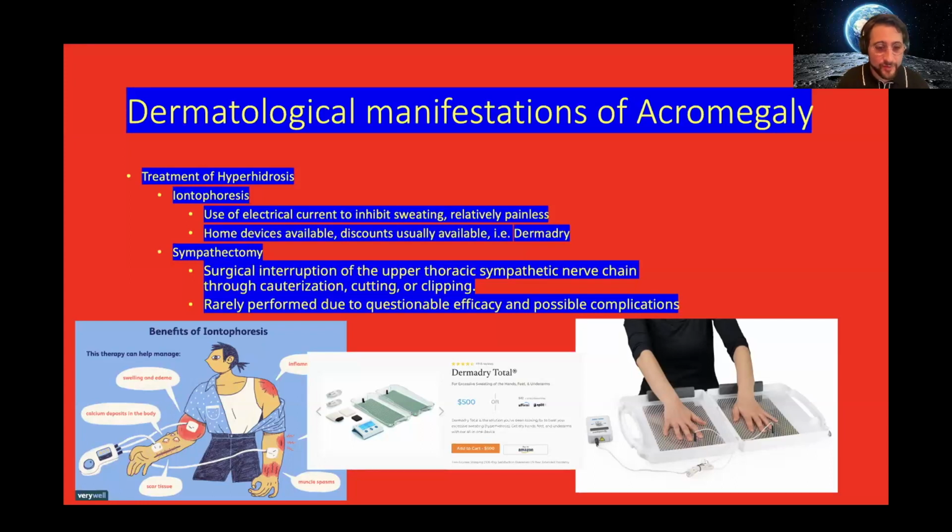The other one that historically was used but has gone out of favor is a sympathectomy. It's the surgical interruption of your upper thoracic sympathetic nerve chain, which controls sweating and other things, through either cutting, clipping, or something like that. It's rarely performed because there's a ton of complications and questionable effectiveness.